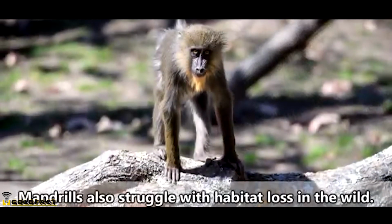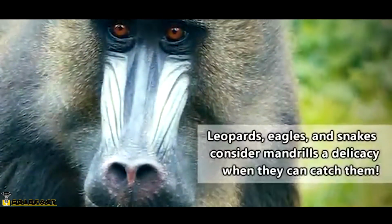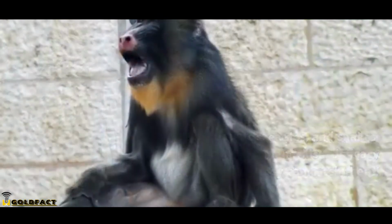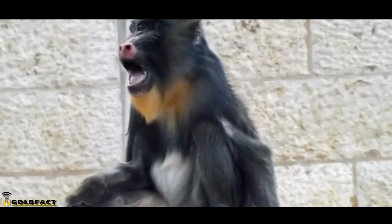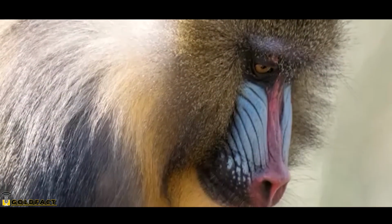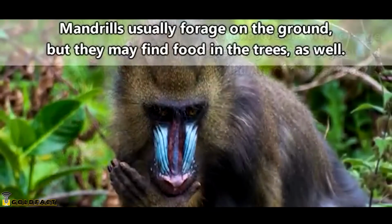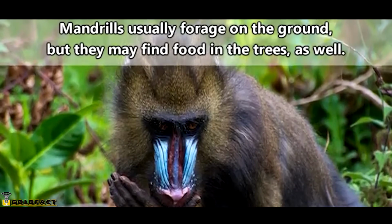One of the biggest threats mandrill populations face today is hunting. Mandrill meat is considered a delicacy by some, and the mandrills make it pretty easy to locate them with all their wailing. Mandrills themselves are likely an important part of the ecosystem as they dine on fruits and seeds along with insects, meaning they likely help with seed dispersal in their territories.